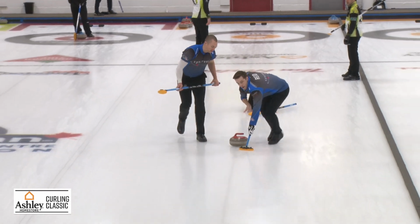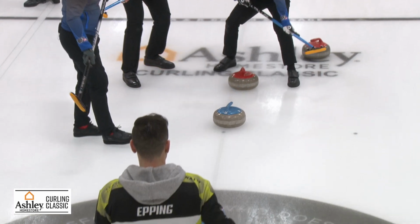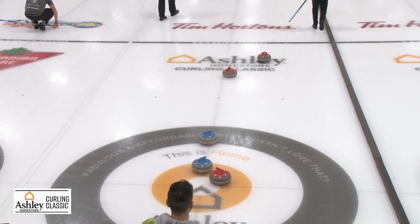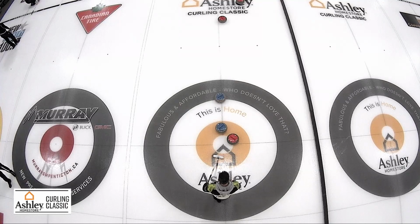So Adam will try to run this in to the pack here. Replaced one of the blue ones in there. Red is now shot. So Charlie Thomas sitting one.